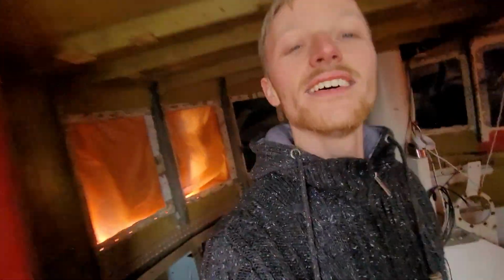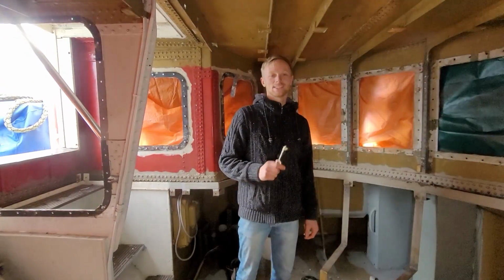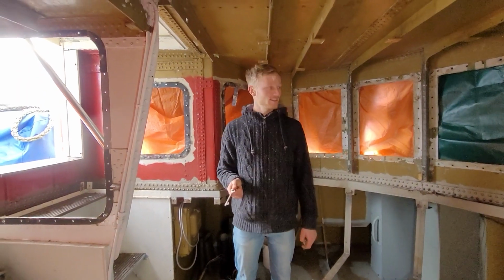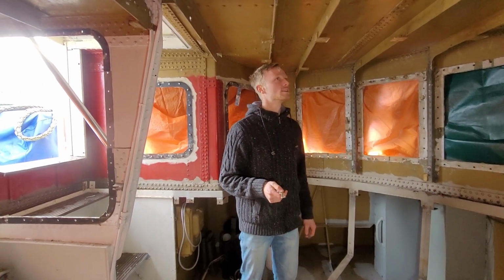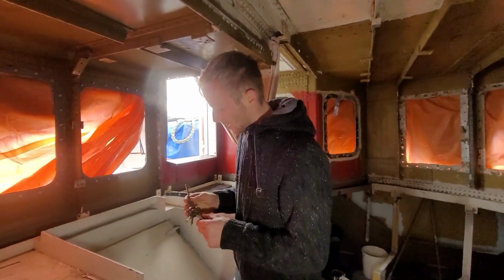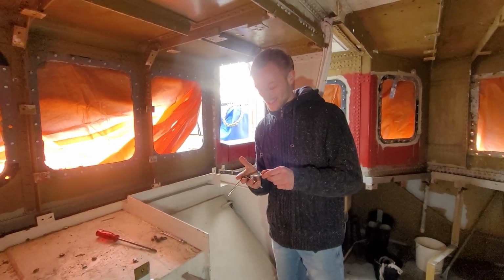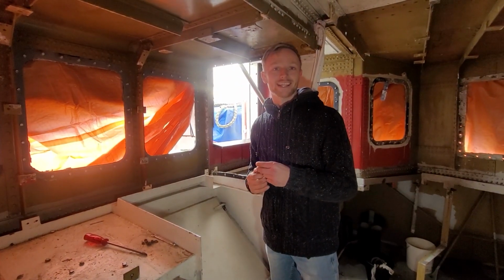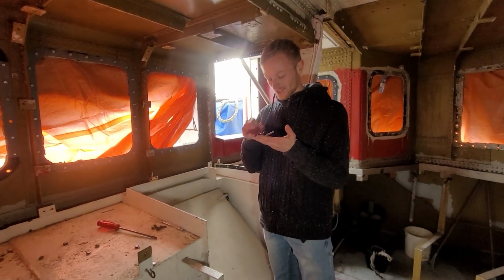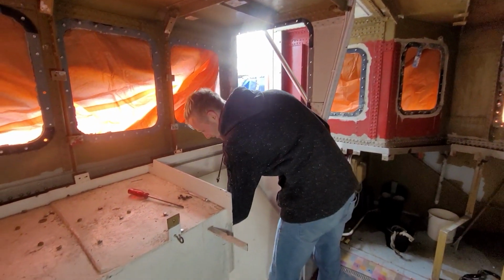So, this is the wheelhouse, as you might have seen in previous videos already. It's a little bit dark now, but normally there's no tarpaulins over the windows. I didn't clean up the ship because I think it's good for you guys to see it as it is. And now I forgot which key is the one. Should be number one.